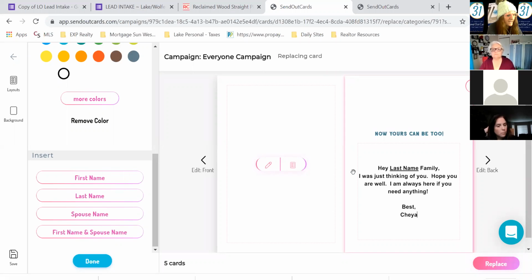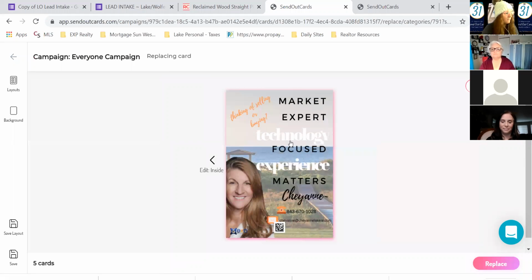Again, I'm going to go to the back. Now, maybe I want to trade out my backs. If I'm scheduling 5 or 6 cards in here, I want a different back for each one. Because I want them to look at it. If you send the first 2 cards and the back is the same, maybe they, whatever, right?